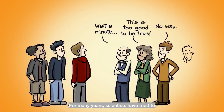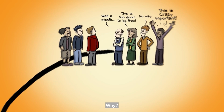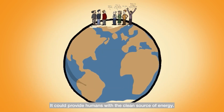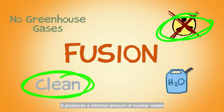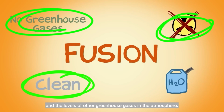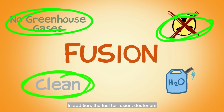For many years, scientists have tried to recreate nuclear fusion on Earth. Why? It could provide humans with a clean source of energy. It produces a minimal amount of nuclear waste as compared to fission reactions. This could help lower carbon emissions and the levels of other greenhouse gases in the atmosphere. In addition, the fuel for fusion, deuterium and tritium, is also readily available in nature.